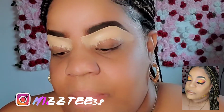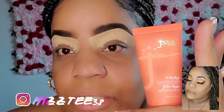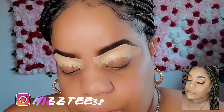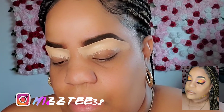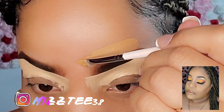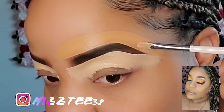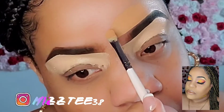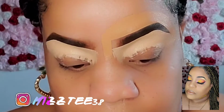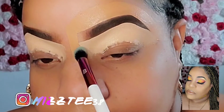In the top part of my brows, I'm gonna mix that bit of concealer I have along with the Ethiopia, or excuse me, I Am Magic by Juvia's Place. I'm gonna mix it with the Ethiopia because this is my color, and so it doesn't look so bright on the top, I'm just gonna mix it together. Now I'm gonna get my blending brush. I'm just gonna go ahead and blend this out.